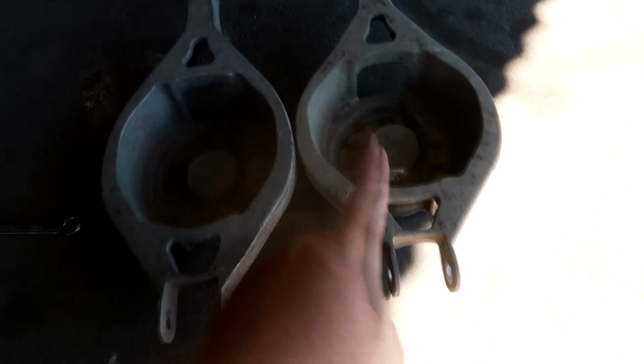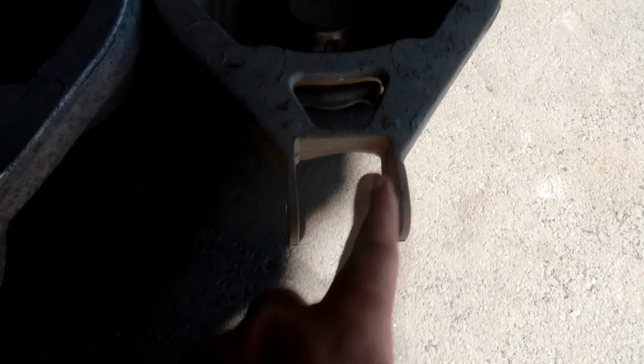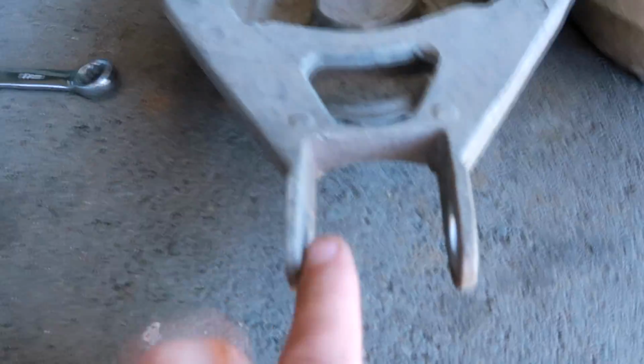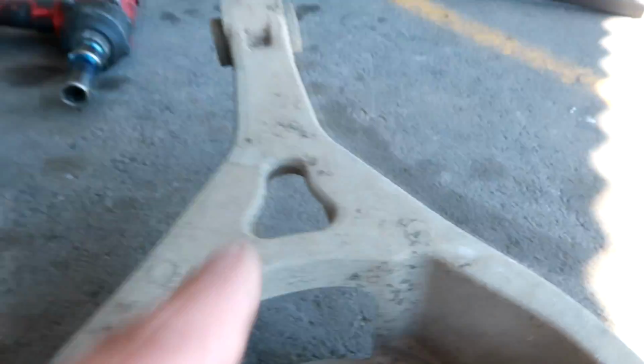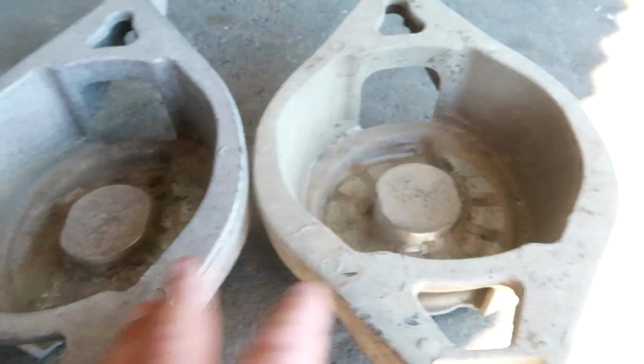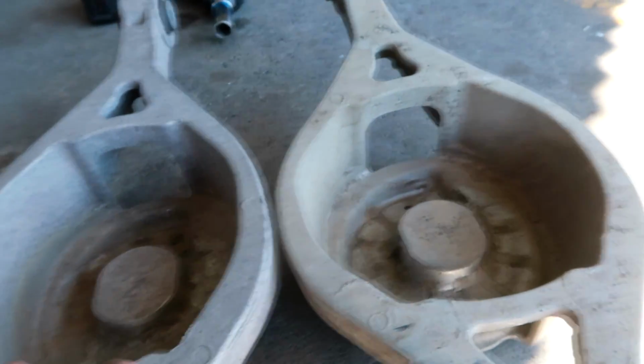Alright, so here is my old arm there. You can see this area here is literally twisted up like that. You can see this side's bent up versus this side, which is nice and flat. This arm's not bent up here. Also, this area here bends up and twists dramatically versus this one that's just nice and straight. So even just trying to sit this one on the ground, it doesn't, versus this one that just sits nicely. So hopefully that'll solve a good portion of the problems of my wheel pointing the wrong way.